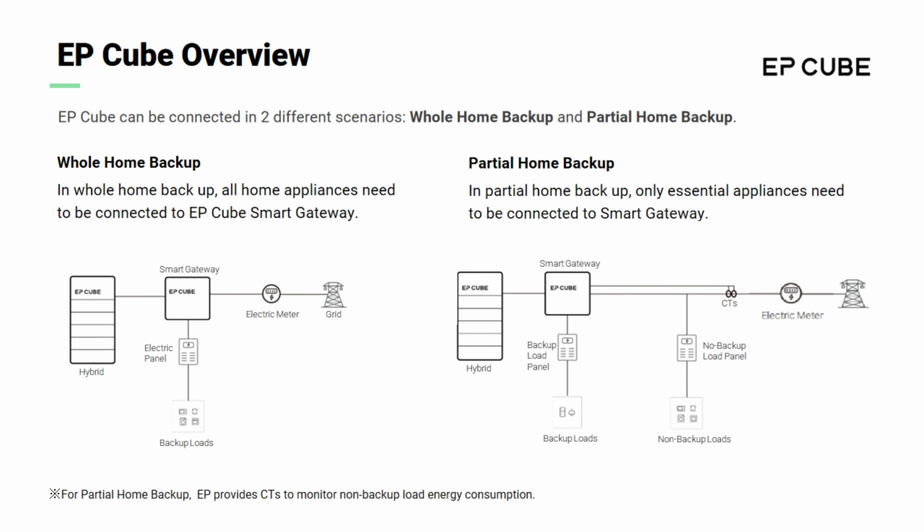Under partial home backup scenarios, essential backup loads need to be connected to the epcube smart gateway. The epcube works as the auxiliary steward of the power system, and only essential loads will be backed up and powered by epcube in the event of a grid outage.